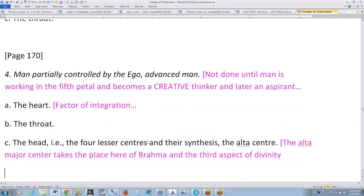Man partially controlled by the ego, advanced man, so shifting location on the higher mental plane, the heart and throat again, and 4 of the lesser centers with the alta major center as the synthesis. It's a Brahmic condition, and we are rising to the height of Brahma, in a sense, at the first initiation. It is a kind of a Brahmic initiation. It has to do with the control of the 3rd aspect of divinity.